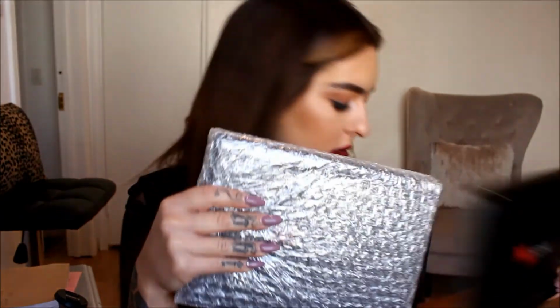Now we have the box that I haven't opened yet. So this is from Morphe. It doesn't say Morphe on the box at all. So let's open. I can't remember exactly what this eyeshadow palette is called. Oh my gosh, it's really wrapped in there.